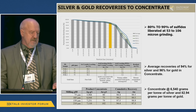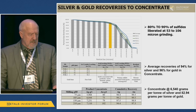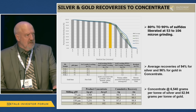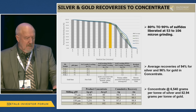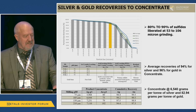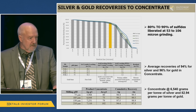Silver and gold recoveries to concentrate, and also in the case of gold, the actual solvent extraction, cyanide extraction: 80 to 90% of the sulfides can be liberated at between 53 and 106 microns. That's good. Average recovery for silver is 94%, and for gold is 96%, and the concentrate consists of 6.5 kilograms silver and almost 83 grams gold.